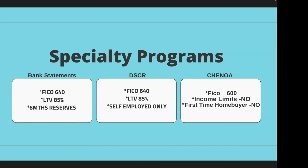I'm sorry, is that for short term rentals or for anything? No, so that one is eligible for investment properties, rate and term refis, or cash out refinances.